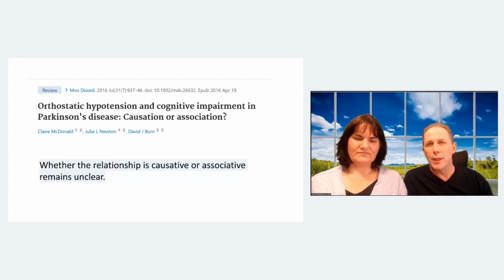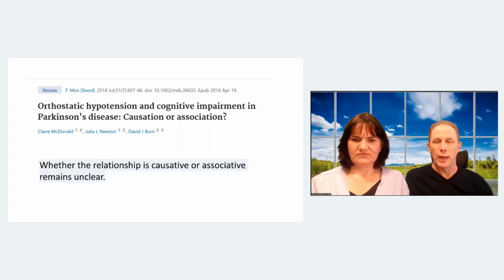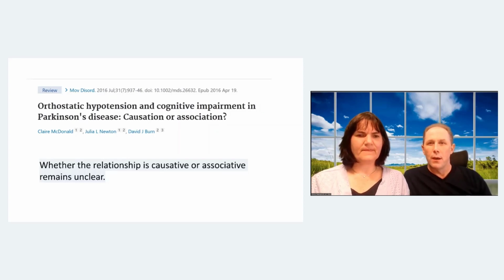We don't quite understand in Parkinson's particularly whether this is simply one causes the other. You have this lack of blood flow, therefore you have changes in your cognitive function globally, or if it's the other way around and it happens to appear at the same time because you have that lack of blood flow. So we don't really know chicken or egg on that per se.